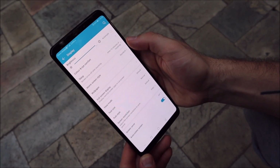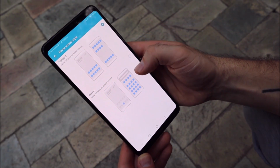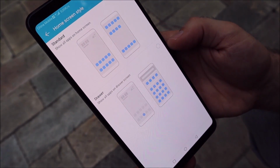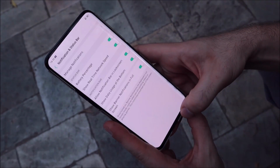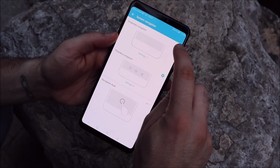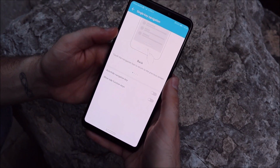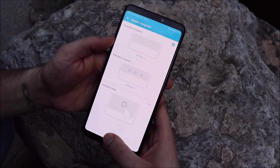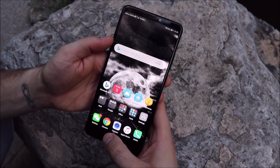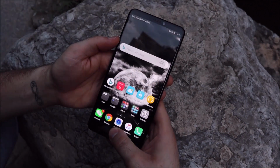There is an option for an app drawer and plenty of ways to customize your phone without the need for a third-party launcher. However, there are no full-screen navigation gestures as seen on the latest from Apple, OnePlus, Oppo and Vivo. Instead, there is the option for single-key navigation, which works the same as Huawei's indented button found under their flagship P-series displays. This is fun, but only for about a minute.